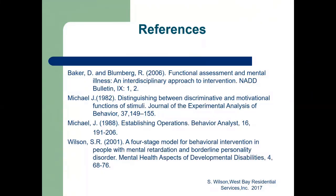Some references there if you're interested. I do refer to myself down here, the 4-stage model for behavioral intervention in people with mental retardation and borderline personality disorder. Unfortunately, we were still saying mental retardation back in 2001, and there's no way to go back and edit that. And it just goes to show you that you can't necessarily predict how things are going to change. I believed that I was using person-first language back then because I said "in people with," and we've come far from that.